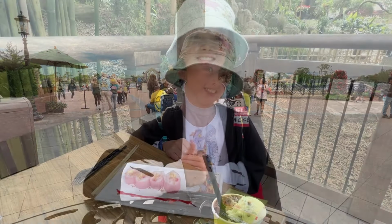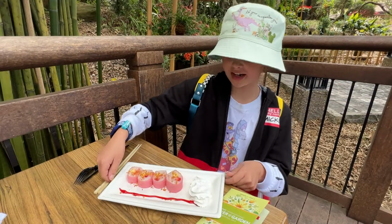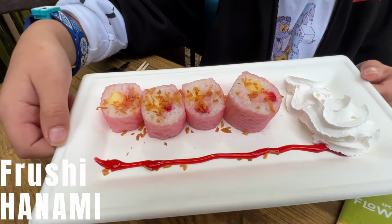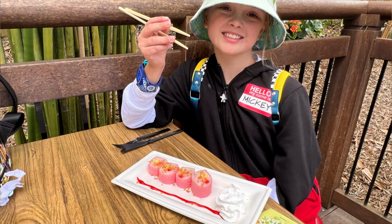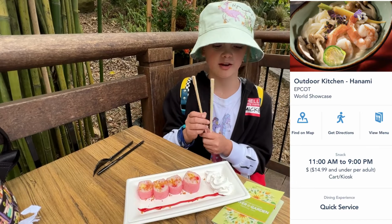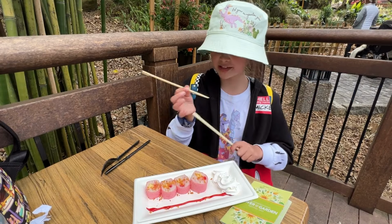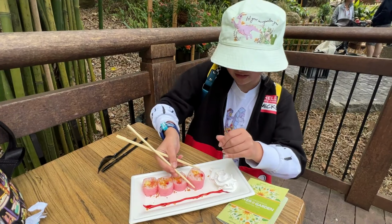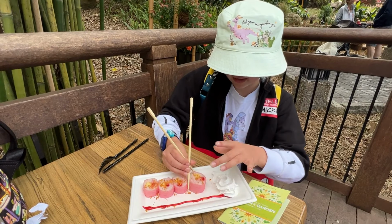Very delicious. I have with me right now the ever so famous Frushi, favorite Flower and Garden special. It's all made of fruit, like coconut. I'm very excited to try this. I've always wanted to try it. So I'm gonna attempt to use chopsticks on this one. Bear with me. All right, this is not gonna work. I'm sorry. I'm just gonna use my fingers.